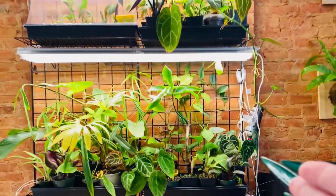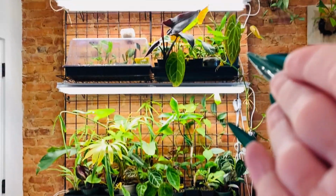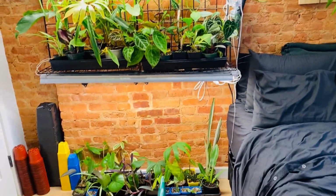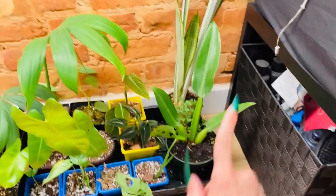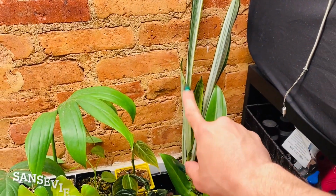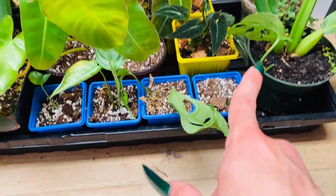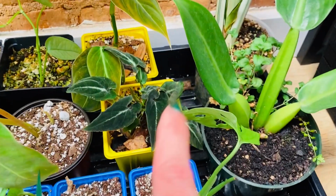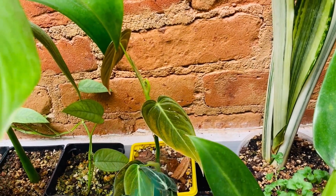So let's move over to the grow wall, which is looking kind of stunted. And before we get into the major girls, the collection, let's go down here where I have a little bit of the propagations and things. So over here we have a Sansevieria Bantel's Sensation. I forgot the name of this guy. Dang it. And then I just have some Monstera dubia propagating, Scindapsus, Syngonium. I have a little, what is that?